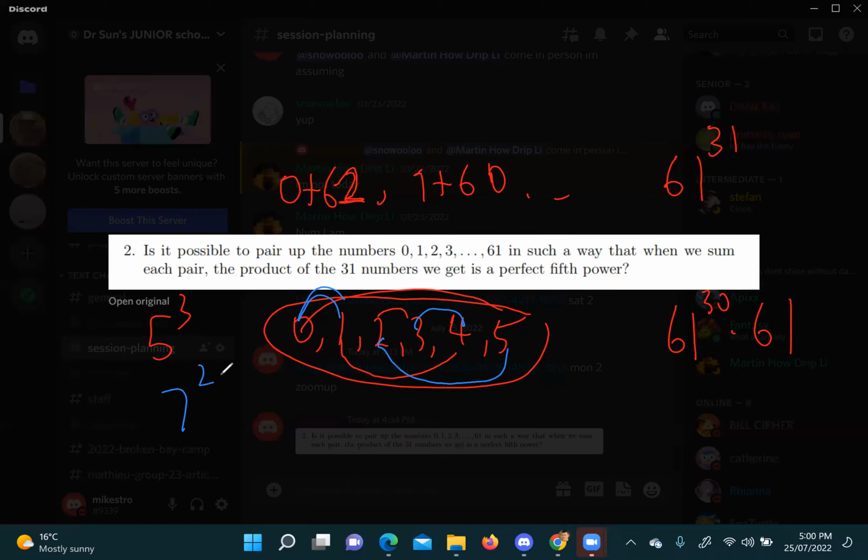So that allows you to lower the power by 1, right? Wait, let me try this on 7 squared. But look, you have 61 to the power of 31. You lower the power by 1. Power of 60. See what I'm saying? That doesn't make sense.